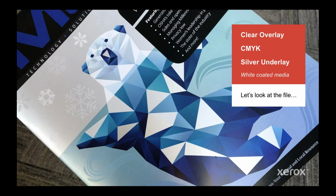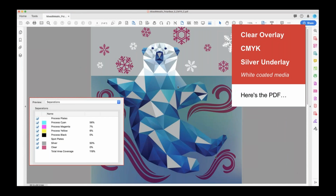The CMYK that's happening in this job is all vector-based. And in this case, this art was created in Illustrator and was a combination of CMYK, spot silver, and then, as I mentioned, some custom metallic colors using gradients, and then with a clear overlay. So kind of a complex looking file, but it really uses all the same techniques that we've been talking about, just kind of bringing them together in a bit of an Uber example, if you will.